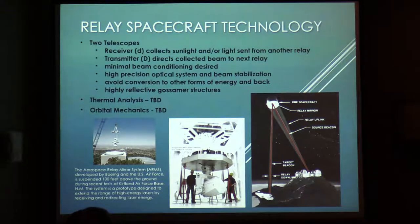But it's not a reconversion, sending out, generating new laser light. It is just capturing a beam and taking it out the other way. There's a lot of tracking that has to be done in it. So this is, at least at terrestrial distances, a known technology.